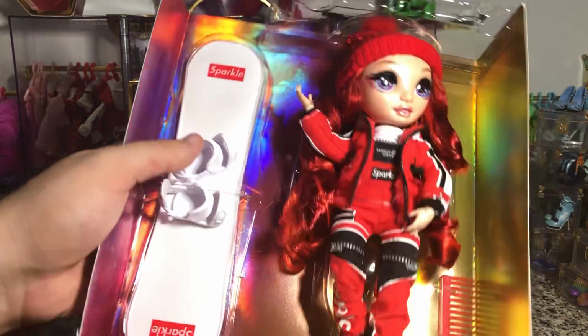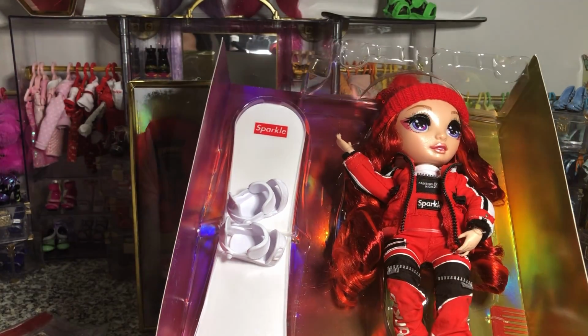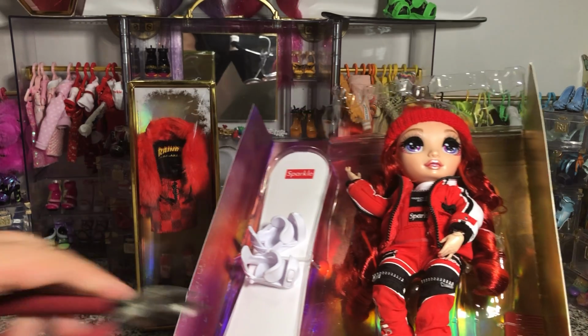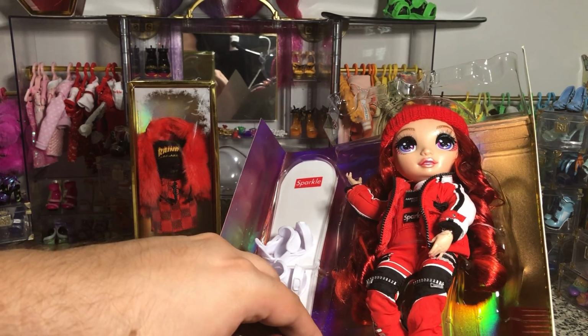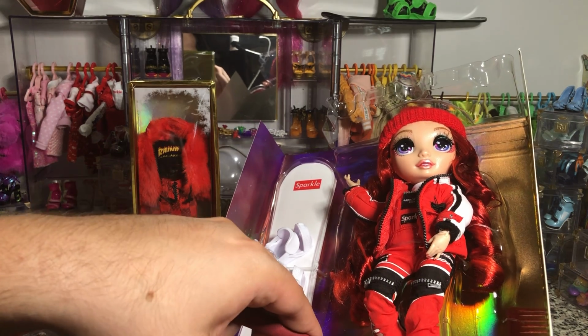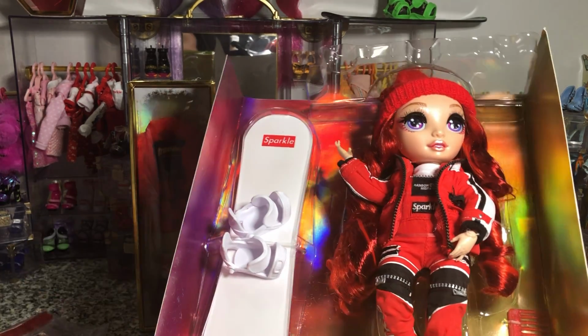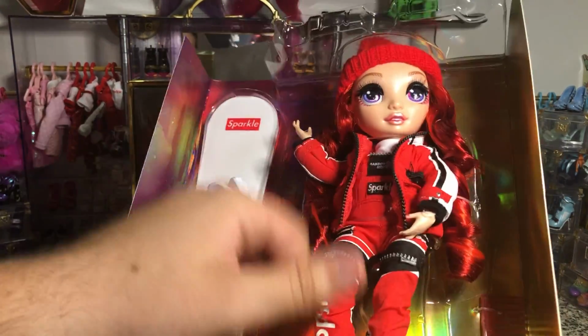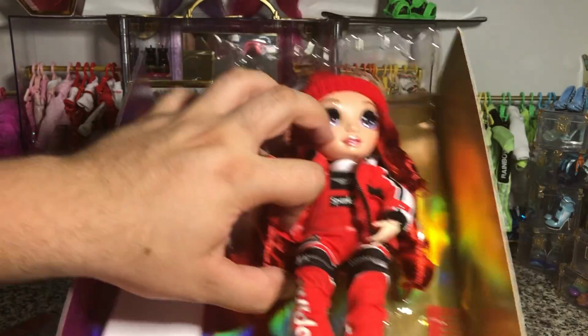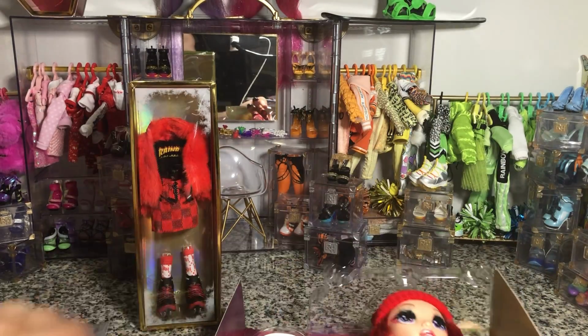So, you know what? Let's free her from her plastic prison, right? Because dolls are meant to be played with. They are not meant to live in a box on a shelf somewhere, if Toy Story taught us anything. Okay, there's only one of her legs that's secured. It's kind of cool.